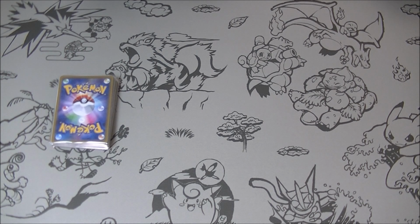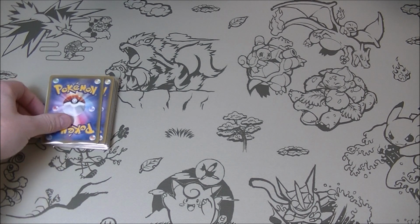And it's $20. It's the same price as buying like 12 or 13 packs. So we'll definitely do a better pull rate. Whether we get anything good is another question, but we should typically get like a V or a GX in each one, or a nice trainer card. Something like that. We'll see. Let's crack them open and have a look what we got.